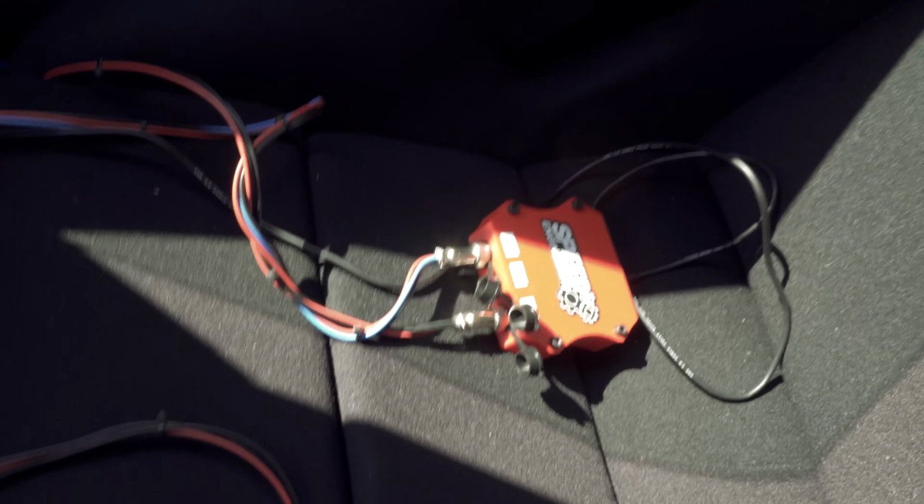Like for example the aerodynamic parts with the hanging wing, seat mount kits, brake cooling kits and all that stuff. We're not only engineering it, we also try to test everything. As you can see in this car, there is some wiring everywhere.